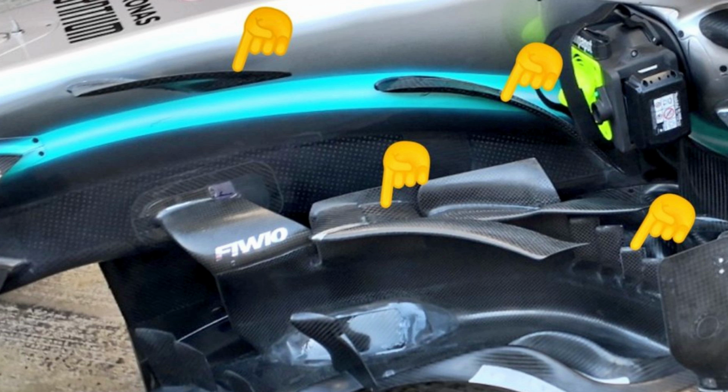So there's now two of them rather than one, and the forwardmost one is a very convoluted winglet in its shape, and tries to divert the airflow down towards the second winglet, which itself has been extended in length and also pushes downwards quite dramatically compared to how it did before. Now what they're trying to do there is encourage all the airflow that's moving around the side of the chassis to move down around the side pod's undercut.